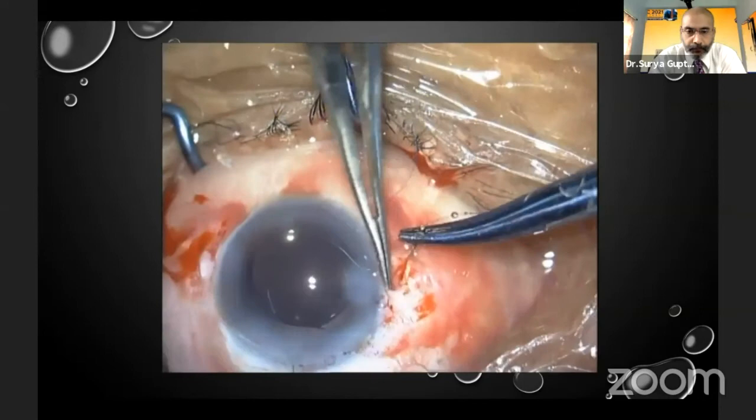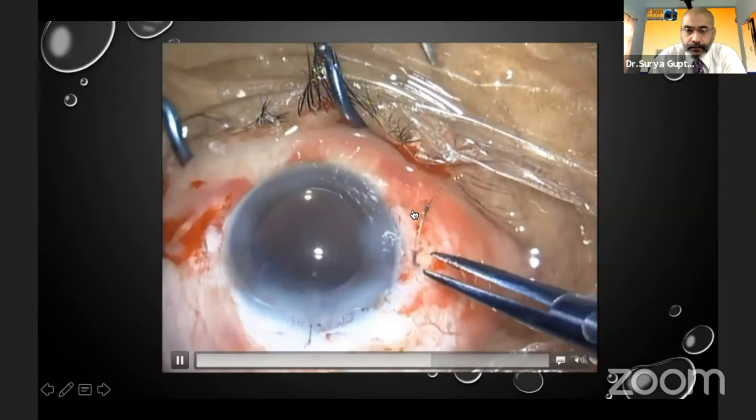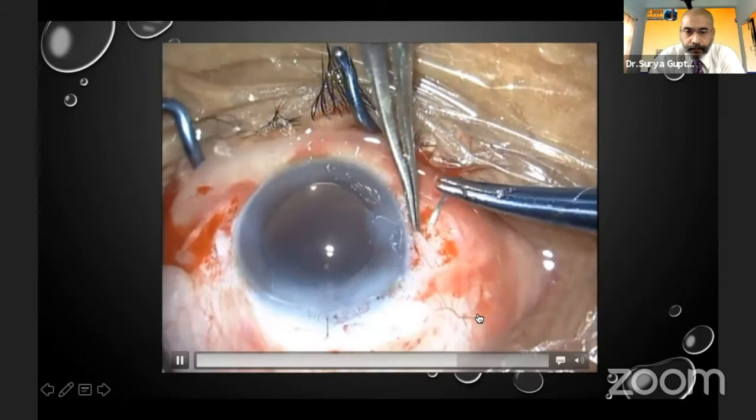But when I'm doing that, I'm so focused on taking a bite from the undersurface of the scleral flap that I have inadvertently even torn the other suture also. So now I just have a knot. I don't know how tight that knot is, how close it is. You can see here in close slow motion that I am, while holding the flap up, I've also inadvertently caught the suture here also.